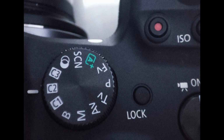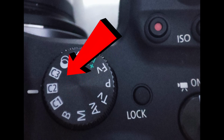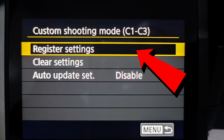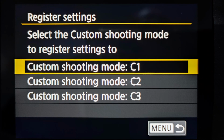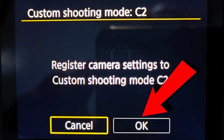Once you have all your settings in place, you should register them in one of the customization buttons if your camera has such a button. All my bird photography settings are registered in custom 1, my macro settings in custom 2, and my normal settings with human eye detection, for example, in custom 3.